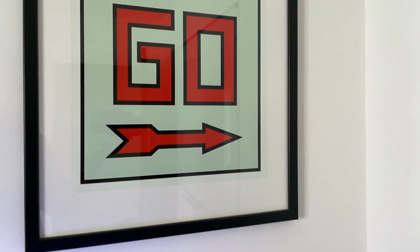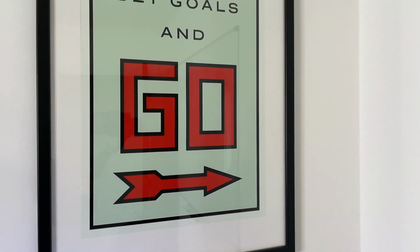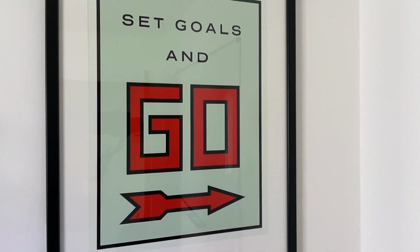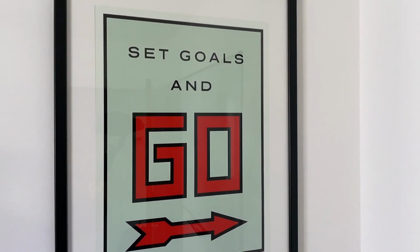The piece on the right is a quote that I personally think everyone struggles with from time to time, and that is setting our goals and not taking action on them. So seeing this on a daily basis reminds me to set my goals and just get on with it.